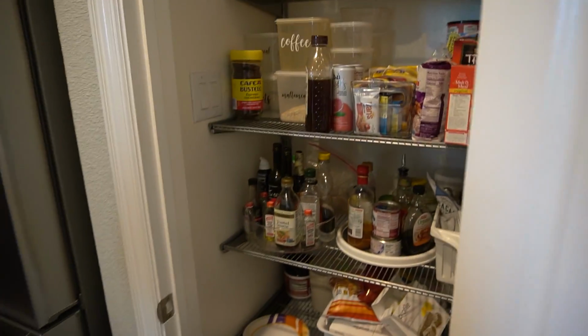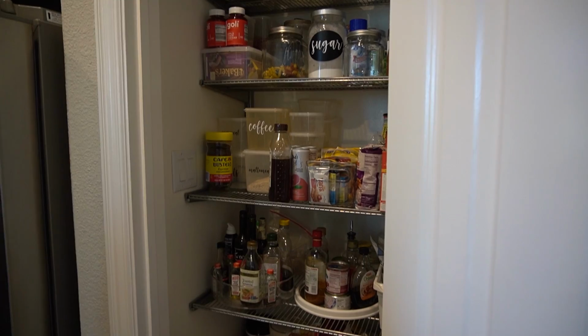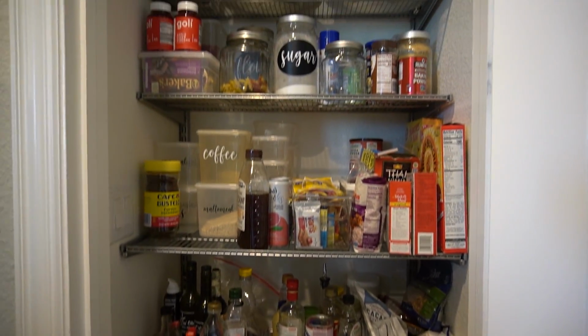I mean, it's appropriate for the size house. This is a 3-bedroom, 2.5 bath house. So it's more appropriate for the size house, just like my pantry is bigger for a bigger house. What are your thoughts?